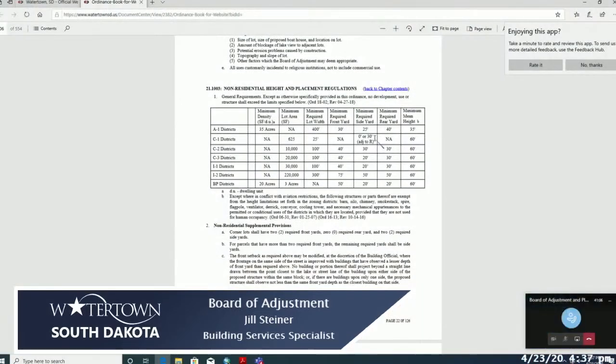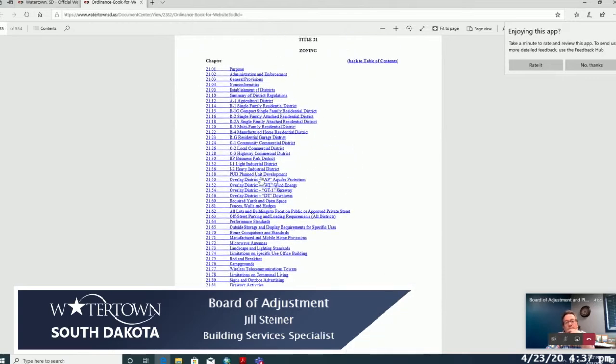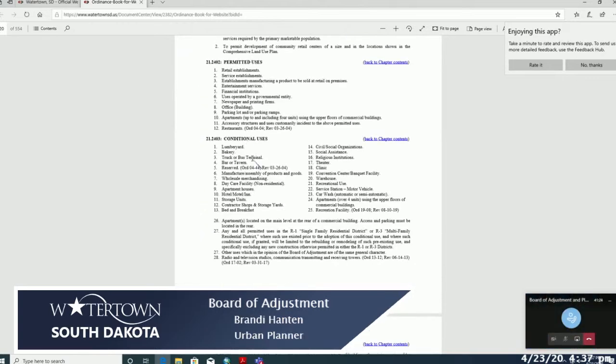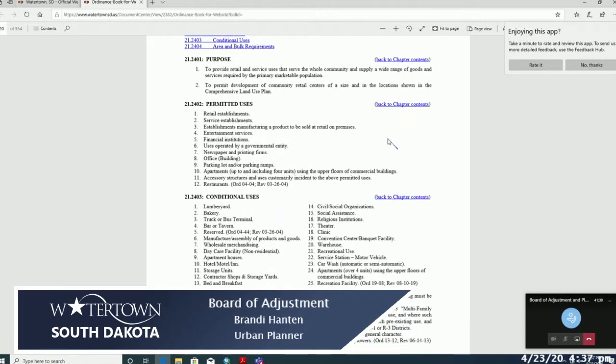Except a single-family dwelling is not allowed in the C1. Right. But this is a duplex. I don't know if it is either. It might even be a fourplex. Well, the one immediately adjacent to the east is a duplex. Yeah, so what is allowed by conditional use are apartment houses or apartments over 4 units using the upper floor of commercial buildings. And then a permitted use in the C1 are apartments up to and including 4 units using the upper floor of commercial buildings. Could you zoom in on that a little bit, please?